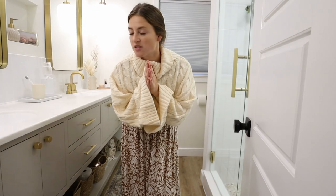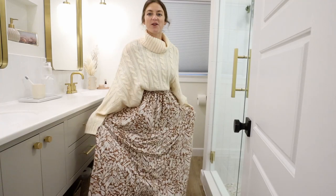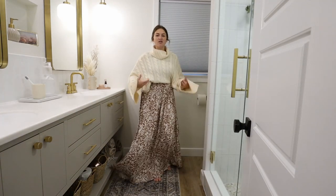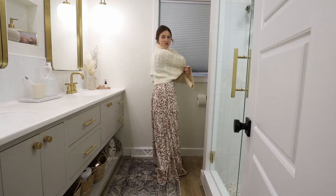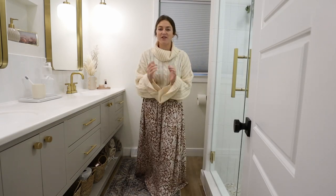Okay, so I do need to fix up my hair and maybe put a little makeup on or something, but here is the skirt. I'm really happy with it. It looks great. It does not look good with this top like I imagined. This is a Steve Madden top. It's just too bulky on the top and the bottom, like really flowy everywhere. I feel like I'm swimming.